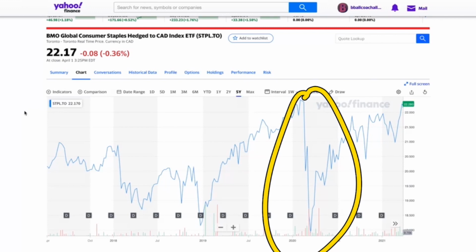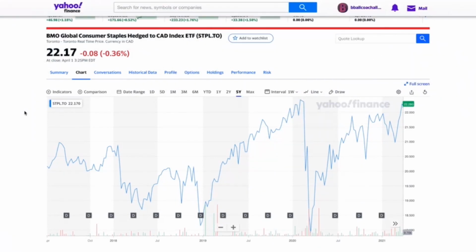However, the downturn wasn't huge. It went down to $18 from $22, which is still a massive downturn, but again, it's not as big as what the market's seen and what other stocks have seen. So this one does sort of protect you against that kind of stuff, and it has recovered quite nicely.